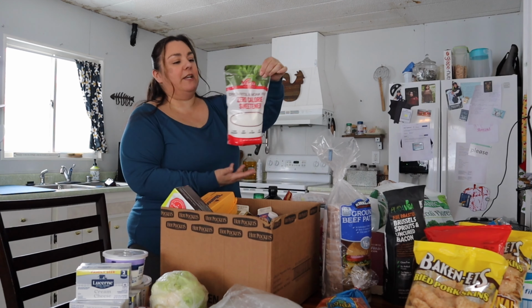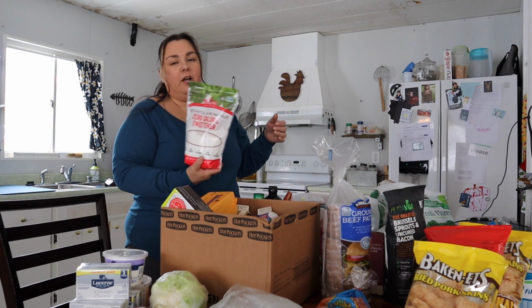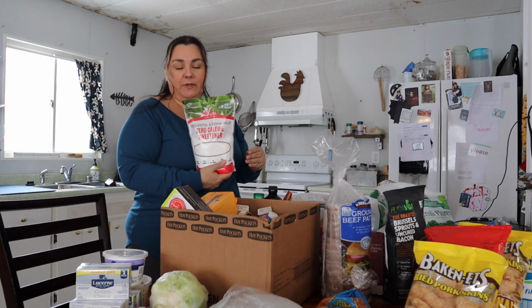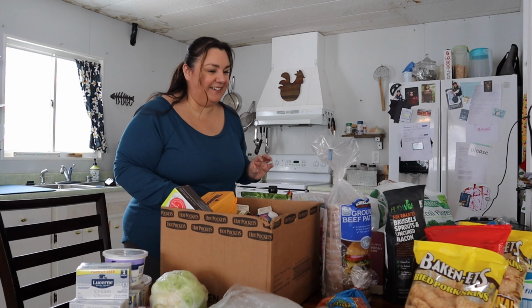Oh, and I found my new favorite sugar, the Volupta erythritol and monk fruit blend. I got turned on to this when I was in Wisconsin, so I found it, yay, I'm excited.